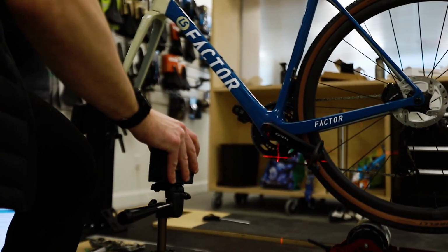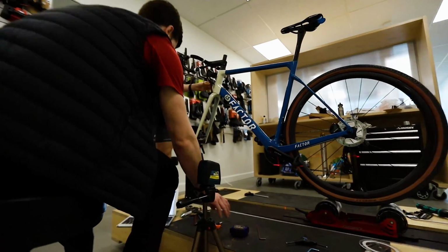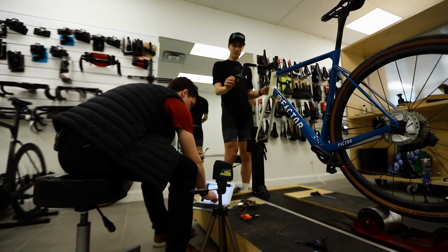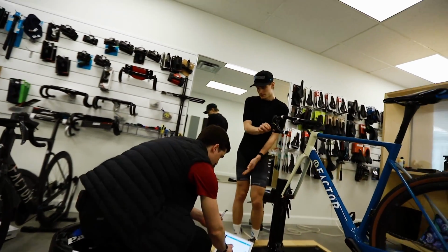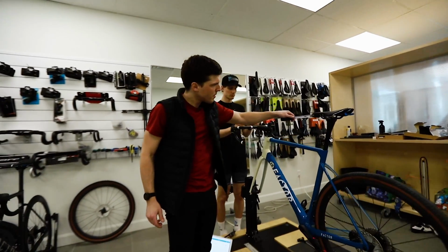Right now people may ask me, maybe you don't, but maybe you will ask, why do I fit people on their bike and not on the fit bike first and then translate the measurements to their bike?